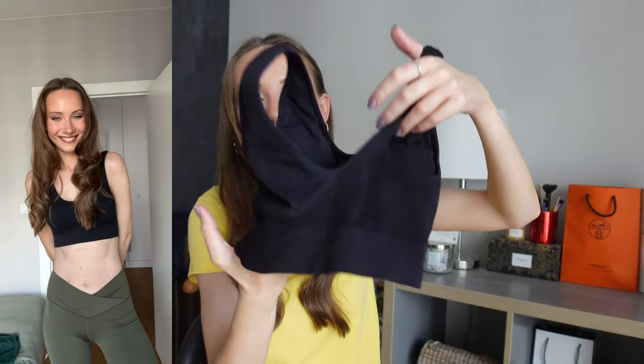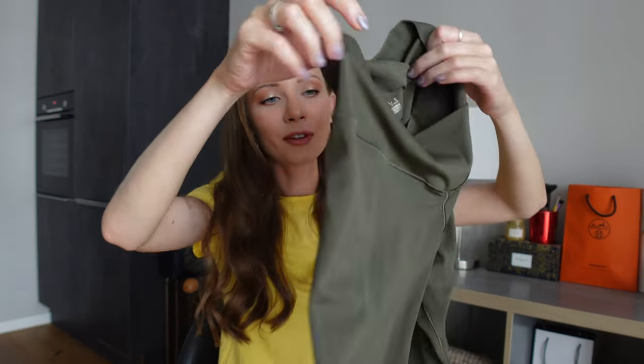This one has a similar shape, I think it is shorter than the white one. Here, yeah, the white one is longer. I love them both. Here the fabric is ripped and you have removable pads as well. Here is my pair of leggings.